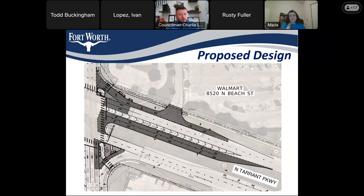And we are hoping that, you know, this is going to be a lot of changes to this intersection. We are hoping that with time, the public will adjust to the new traffic patterns and they'll find better alternatives of how to maneuver this intersection.